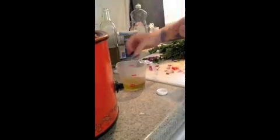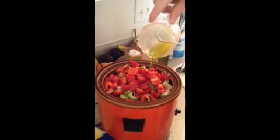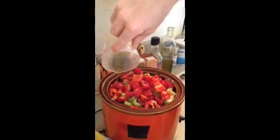All right, so, about a 1/4 cup of olive oil. You could mix those two together, I just didn't. Well, I'm going to pour that on top as well.